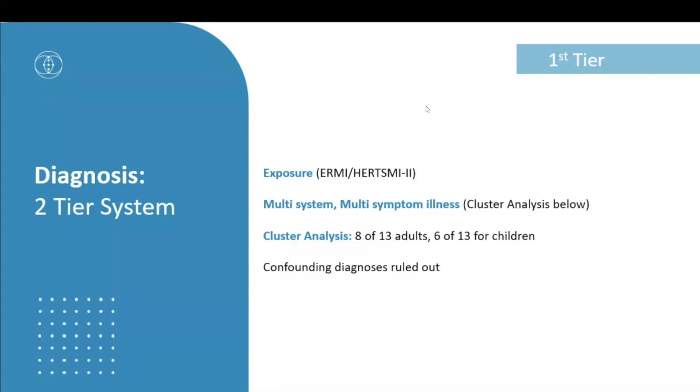You have to have this multi-system, multi-symptom illness, and the cluster analysis is how you get there. For adults, 8 to 13 clusters have to have a symptom; for kids, 6 to 13. The biggest thing is ruling out confounding diagnoses, which often are missed. Someone can have CIRS and other things. Again, it's innate immune system activation dysregulation, so a whole host of things can be going on. You don't want to miss other diagnoses, which happens commonly.